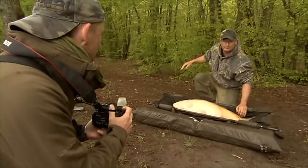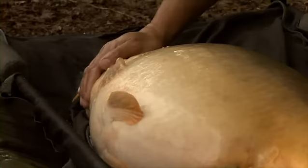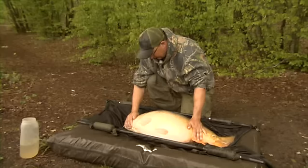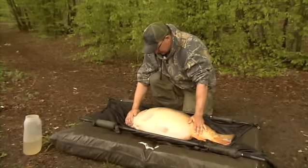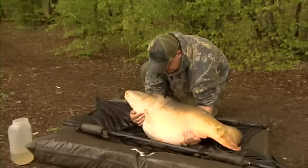So lifting all up again. Chill, just rolling back towards me. If they are flipping a lot, if you put your hand over his eye, just darken him off a bit. That sometimes helps. Chill. A little bit more water. Okay. And there she is.